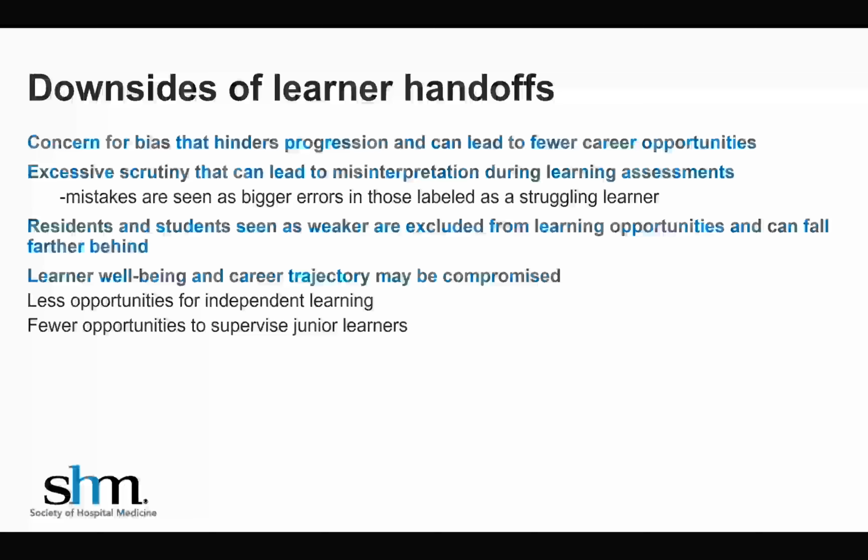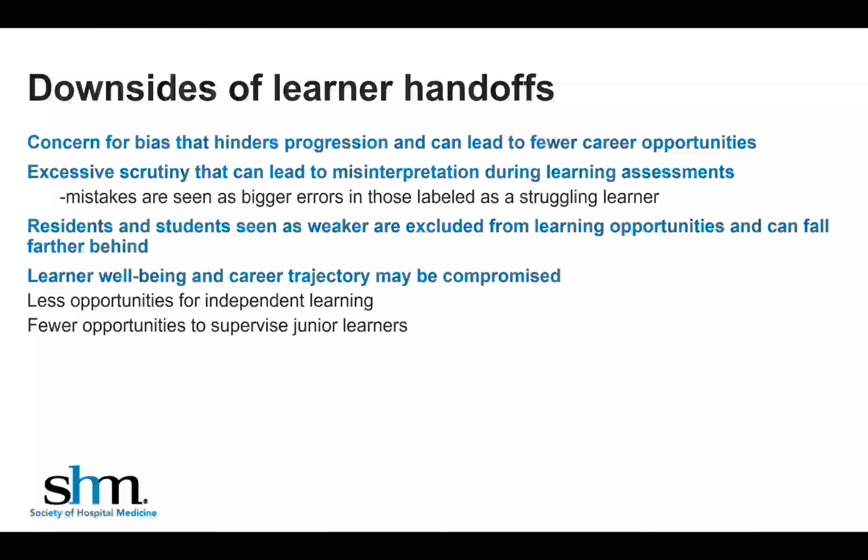Definitely. I think that is the key issue that's been identified in the literature. There's a concern for bias that can even have consequences, such as fewer career opportunities. For those learners who are identified as struggling in certain areas, mistakes can be magnified. They can be excessively scrutinized during their assessments. Residents and students seen as weaker may be excluded from learning opportunities, such as doing procedures independently or having an opportunity to do independent patient care. Well-being and career trajectory can be compromised, and they can also suffer from fewer opportunities to supervise junior learners.